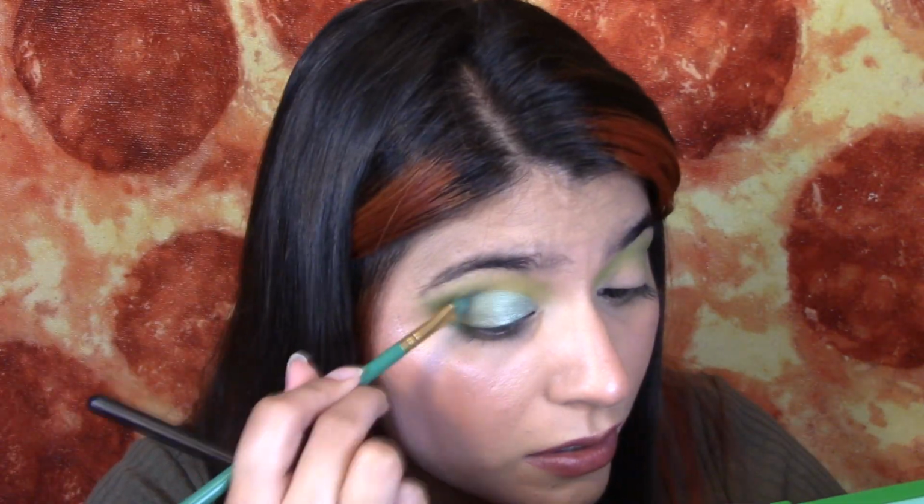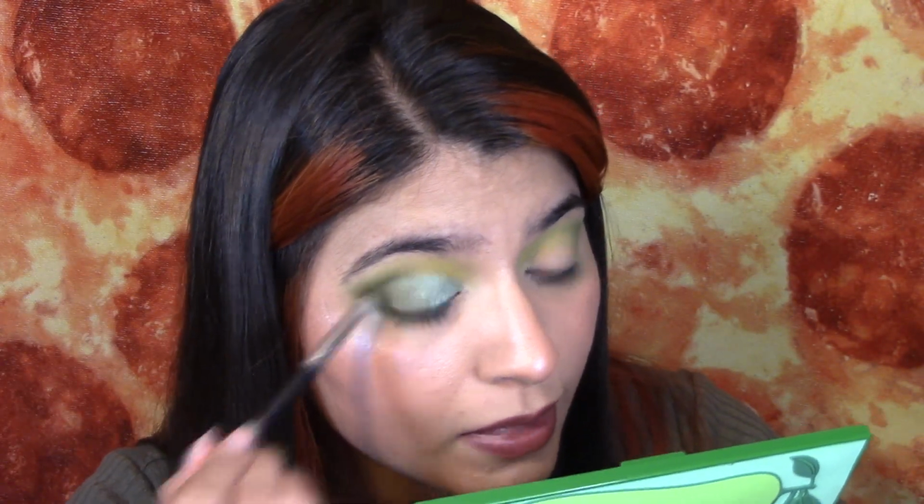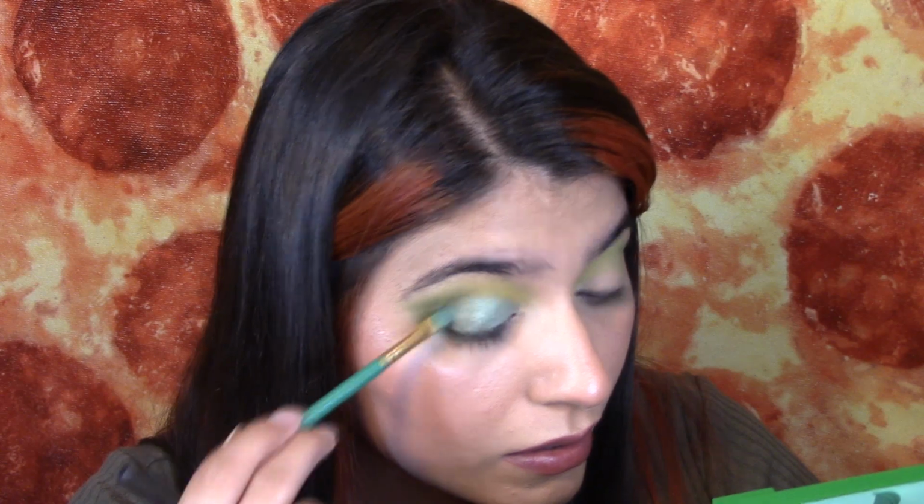Okay, now I'm going back into that Half shade just a little bit to blend out the Stone shimmer and this green shade together. Now I'm going back into Stone. And I'm just gonna go back and forth until I'm happy with it. Okay, now I'm going to be doing the same thing on this side.